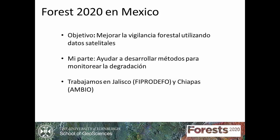Okay, so the main aim of the Forest 2020 project is to try and improve the use of satellite data in tropical countries, utilizing new satellite data to monitor the disturbances we're seeing in tropical forests. And my specific part within this project is looking at monitoring forest degradation. For this element of the project in Mexico, we're working with FIPRODEFO in Jalisco and AMBIO in Chiapas. We also have other partners on the project, so ProNatura Sur and Ecosur, but we're not quite so involved with them in this degradation element of the project.